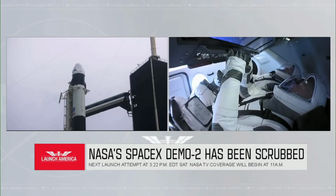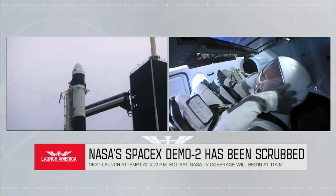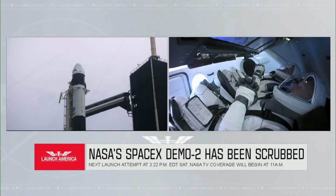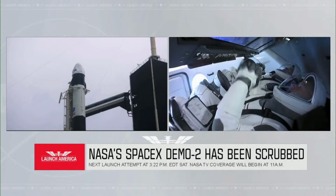And just a reminder, everything else on the vehicle and for the mission was looking good today. It was just the weather, which, as John Aya said earlier, and Lauren even referred to him mentioning this, weather is the one thing that we actually cannot control on our missions. So unfortunately, it did cause us to scrub today, but the vehicles are healthy. Bob and Doug were ready, and they should be ready to go again with the next launch attempt on Saturday.